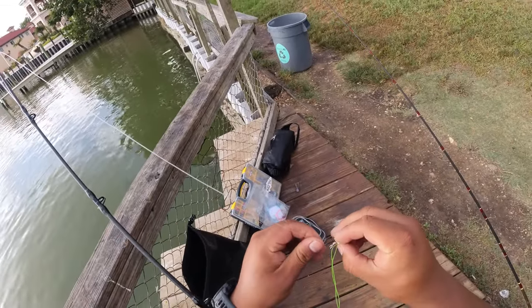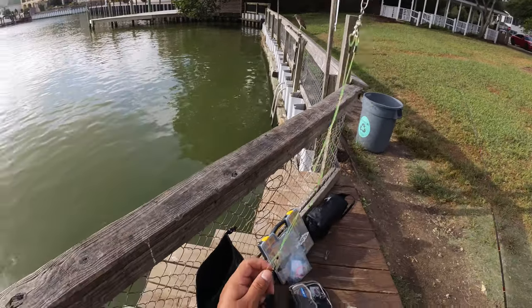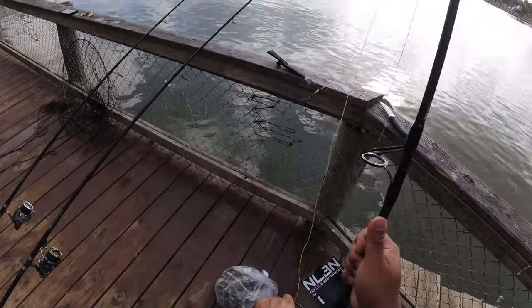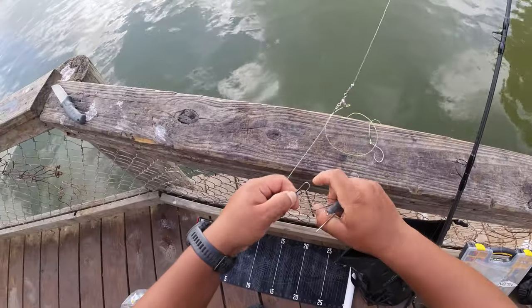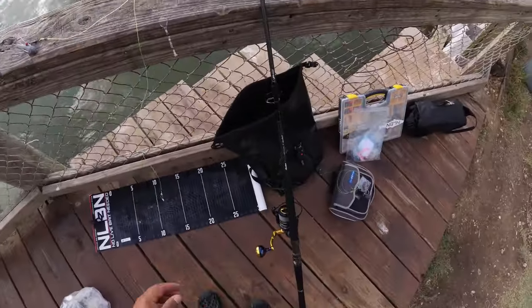Usually we use this combo here for lures, but we got the power clip on here with a 60-pound or 80-pound fluoro. I know it doesn't make sense to have fluoro in a bright green line, but we got the power clip on so we can switch rigs. If tomorrow we decide to go fishing with lures, we can just take this right off and put lures on here. Open up the clip. I think this is a 3-ounce weight. That's perfect for what we're targeting with this.